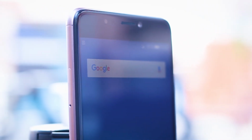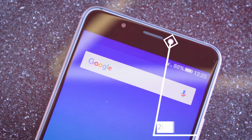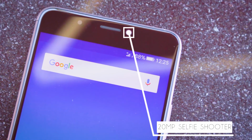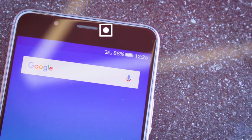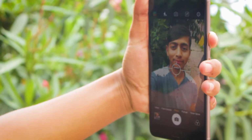Gionee is famous for its mid-range selfie lineups like the Gionee S6 and S6s. A1 Plus follows these older generation models and builds upon them. It has a 20 megapixel selfie shooter with an f2.0 aperture. As you might have guessed, the selfies on this phone are exceptionally good. Pictures are detailed and well exposed to avoid any dark pictures with shadows. A quick recommendation from our side would be to incorporate autofocus features on the front camera as well.